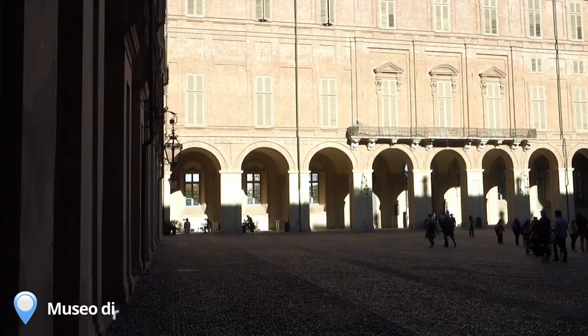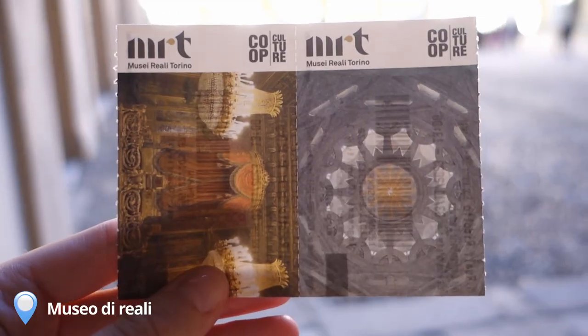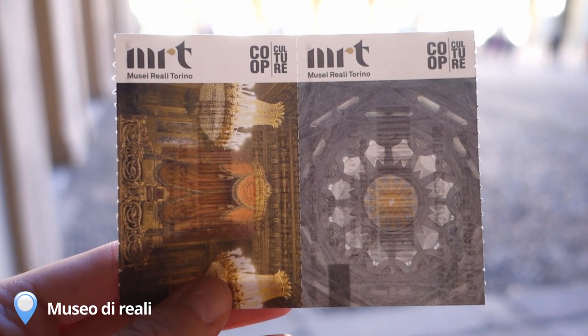We've come now to the Palazzo Reale, which is a famous palace in Torino, and we're just about to see the museum they've got here.